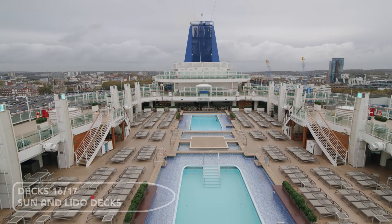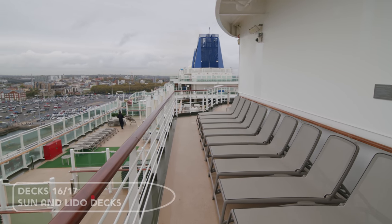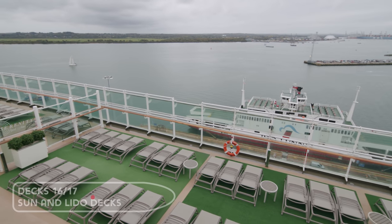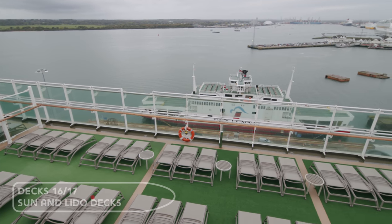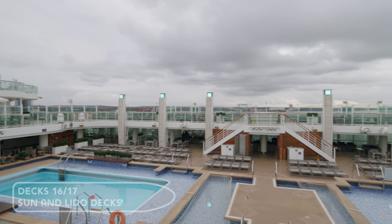Now to the main pool area. There's two large pools and two hot tubs, and you're going to find plenty of sun loungers to soak up the sun. There's also two bars, a pizzeria, grill, and ice cream shop with plenty of seating.